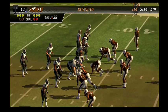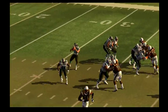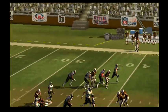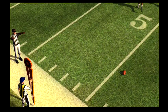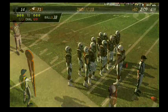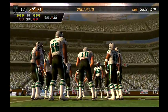Watch the screen. Let's go. Be physical. Dropping back to pass on first down with the throw. Ooh, nearly picked off. Number 51 had his hands on him. I think he was invisible out there, wasn't even seen. And that's a break for the offense.